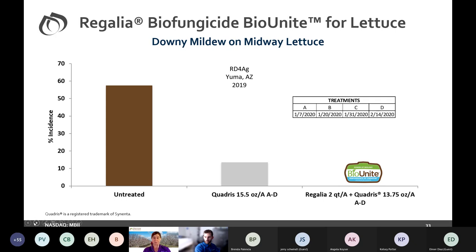There was 0% incidence in the treatment that included Regalia 2 quarts per acre, added to that reduced rate at the 13.75 ounces per acre of Quadris applied at the 4 treatment timings. If you consider Quadris as a standard by itself in the middle gray bar, you can see that that was a little bit higher of a rate at the 15.5 ounces compared to what was added in that BioUnite tank mix. Next slide.